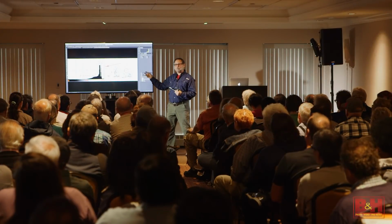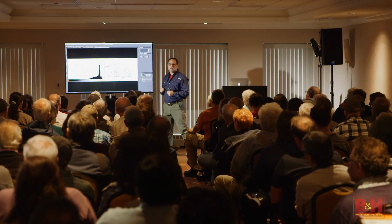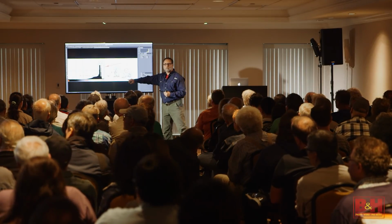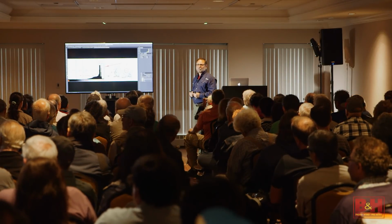Because I want a foreground, middle ground, background. I want to lead the viewer's eye through the photographs, right? So I can't do it with light because it's flat. I can't do it with shadows. But what I can do it with is detail. So I'm going to pull out detail here. There's my foreground. There's my middle ground. My background's not going to have detail, so your eye stops on the subject.